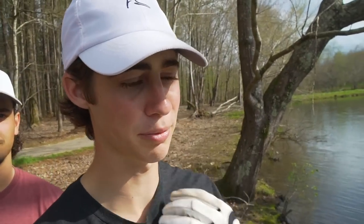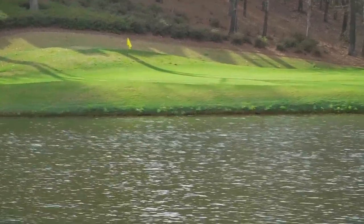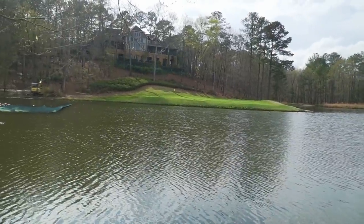This is the first hole that we are playing. If you hit the green, once again, you don't get a letter. Right here, we're doing a skip shot across the water. You're gonna have to hit it into the bank and stop it on the green. It's probably one of the toughest shots we're gonna do all day.